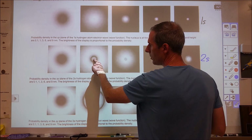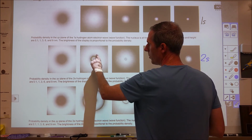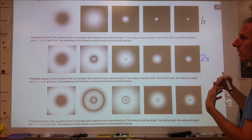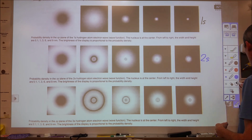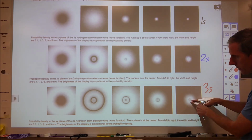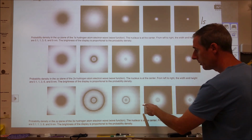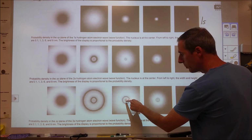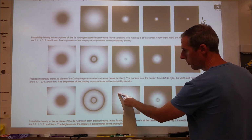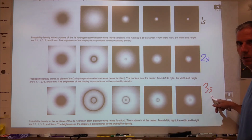We have this node at the nucleus, and then as we move away, we have a radial loop, and then a node, and then another radial loop. So this is the second energy level s-type orbital. Now when we go to the 3s down here, we can start to see some of those even when we're zoomed in or zoomed out. But as we get a little bit further out, you can see that you have a radial loop, node, radial loop, node, radial loop. So we have 3 different things, and therefore that is a 3s orbital state.